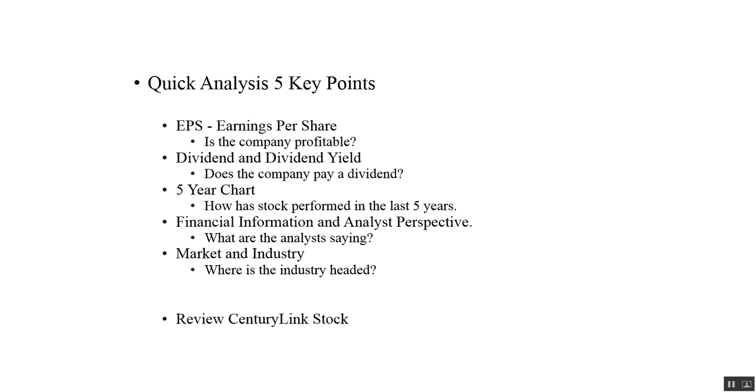Then we're going to take a look at the chart, the 5-year chart of the company stock. Has the stock been going up or has it been going down over the course of the last 5 years? And then I'll be showing you where Yahoo Finance displays some of the company's financial information and an analyst perspective on the stock. At the end of the day, what are the analysts saying? The analysts being those individuals that work in the industry or are in the business of buying and selling stock.